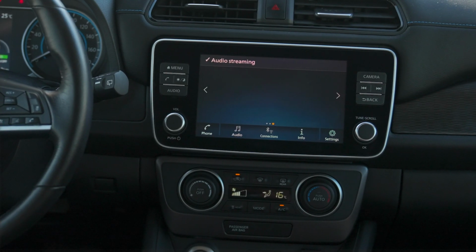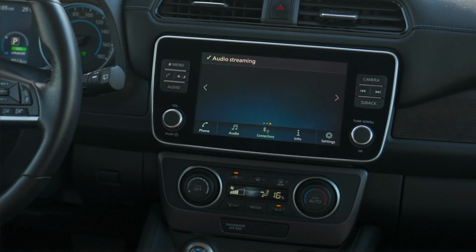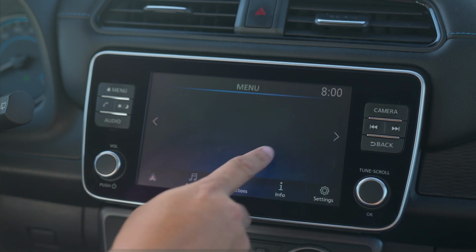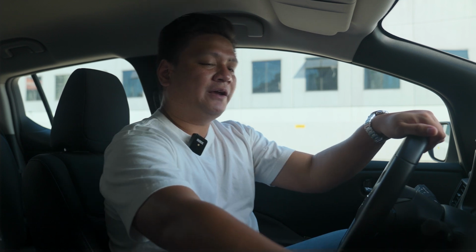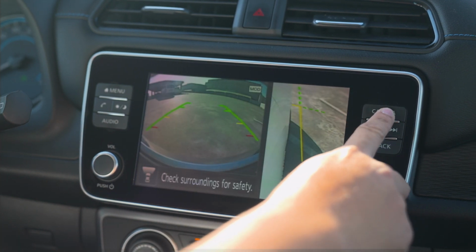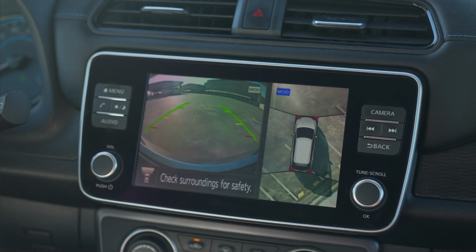You got a huge 8-inch touchscreen infotainment system right here with Apple CarPlay and Android Auto, which is nice. And I love how the screen works. It's very responsive and intuitive. There's no lag at all. And there are a couple of things that you can check out there as well. You got a camera button right there. Camera button's very easy for you to locate. You can check out the 360 degrees camera. You can check the front and the rear and the sides as well.